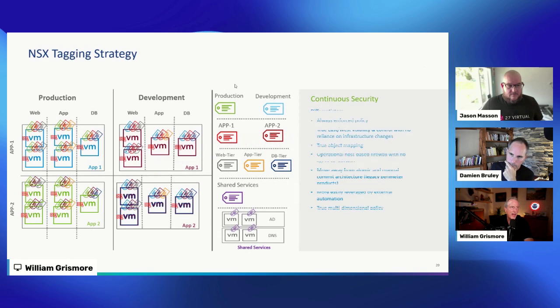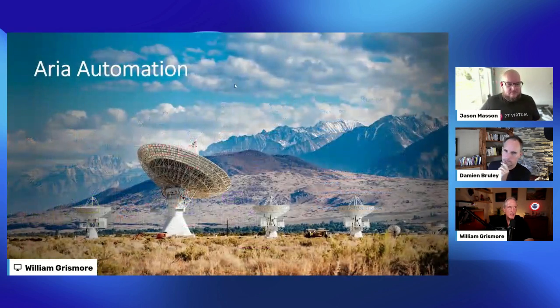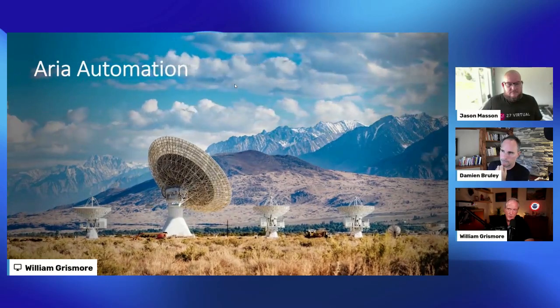The VM's going to get the tags based on the association. And we just don't want to do clicks to put the VM in the group and get the association. So how can we add VMs to groups, take them out of groups, and basically automate that with Aria Automation?